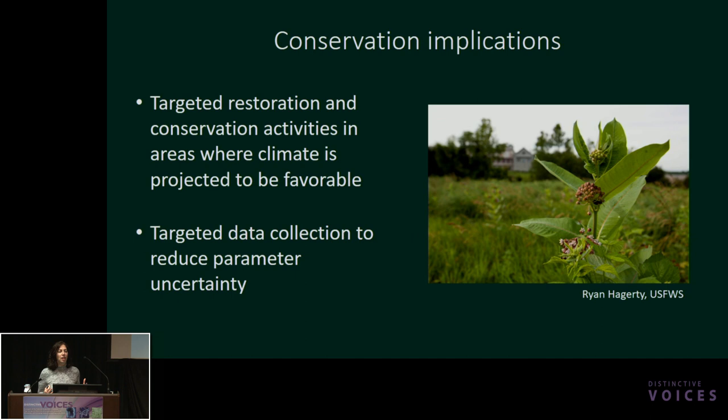So one of the things that we really wanted to focus on while we were doing this is to try and think about what's the message behind this for conservation. So what we think based on those maps is that the most effective way of doing conservation will be to target restoration and conservation activities in those areas where climate is projected to be favorable. So we have this county-to-county map, which can help us understand where we're likely to see potential improvements in the habitat and climate conditions for monarchs.